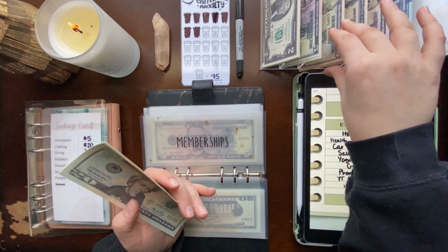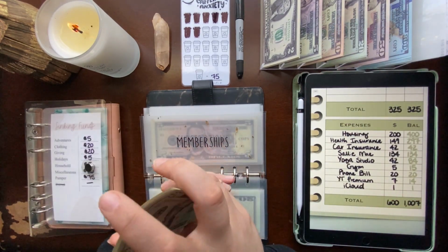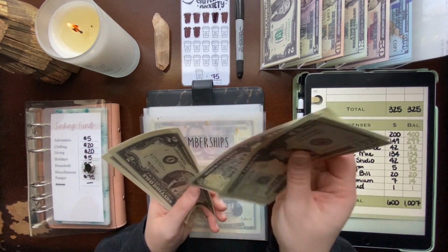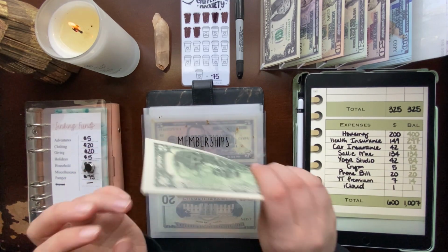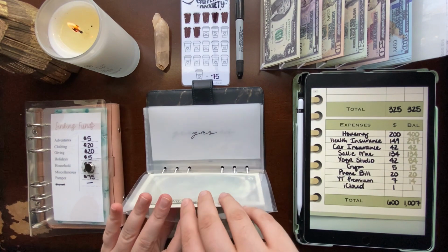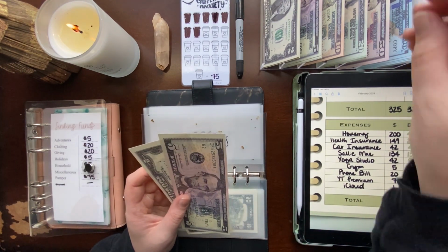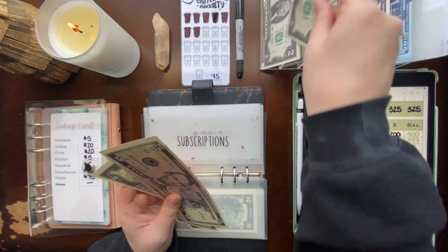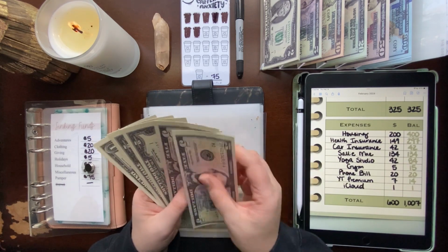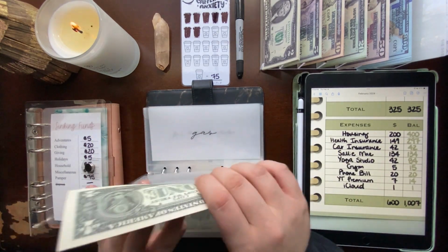For my yoga membership and Planet Fitness gym membership. So now in here we have 20, 40, 60, 85, 95, 97, and 99. And subscriptions is getting 8 today, 7 for my YouTube Premium, and $1 for iCloud storage I have for my devices. 5, 10, 12, 14, 15 in there.